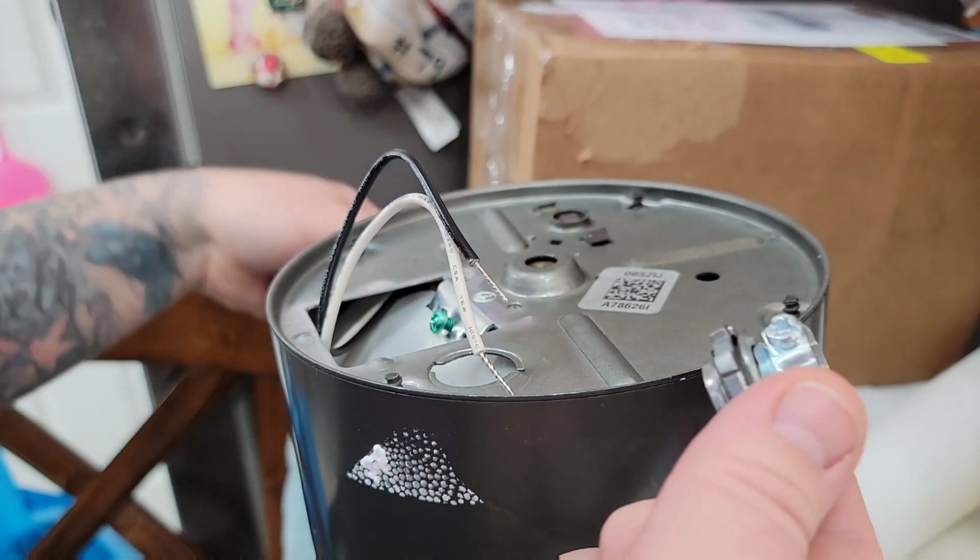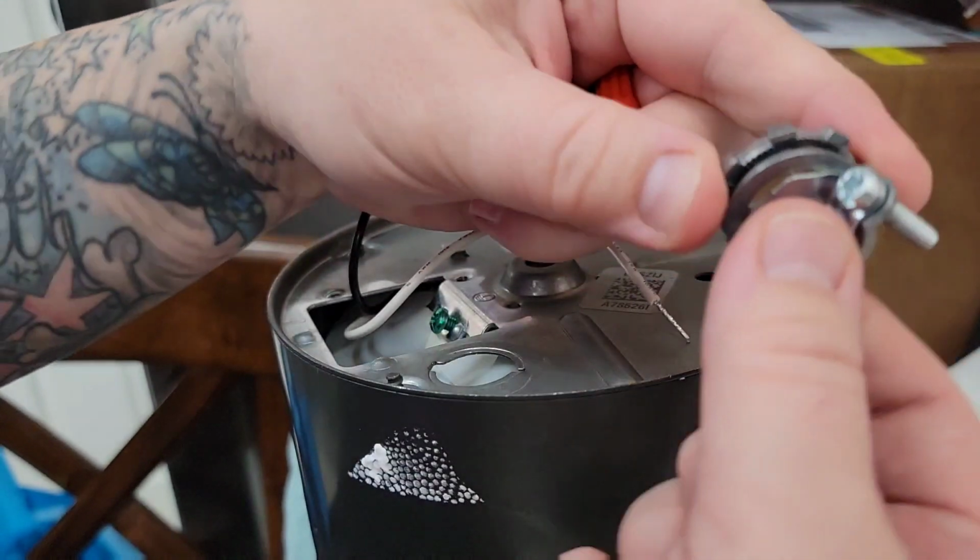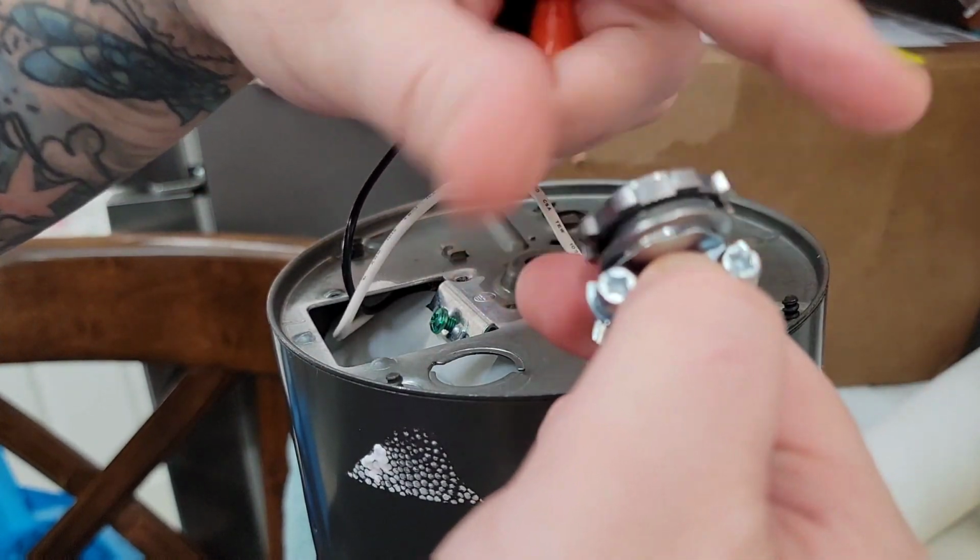I'll do it myself! Okay, so we have to get all in here. And you're going to unscrew this back here, because that's what's going to make that latch in here. This goes in here.